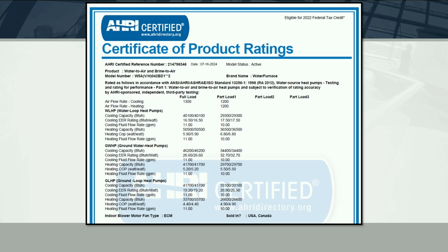This is an example of an AHRI certificate. They're the third party that rates the equipment. It's a little hard to see, but there are three different loop types on here. There's a water loop heat pump. That's a boiler cooling tower setup, not a geothermal system. Then you have the groundwater heat pump. That's your open loop. And then there's a rating category for a GLHP, or a ground loop heat pump. That's your closed loop geothermal system.